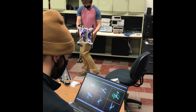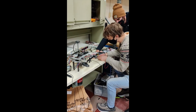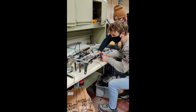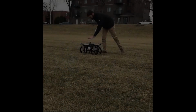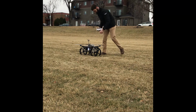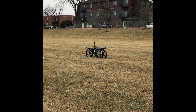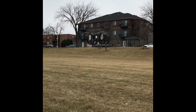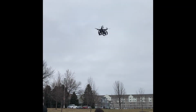The GPS of the vehicle was calibrated to the flight controller. The linear actuators were wired to the power board and physical testing was done to verify operation. Once the vehicle was assembled, the last thing to do was get it to fly. Flying the completed vehicle was an enormous success.